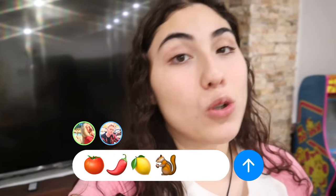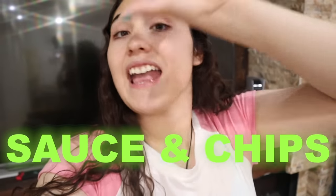So I decided to set this time a tomato, a chili, a lemon, and a squirrel. Now that is also technically, if you put in the emoji bar a chipmunk, it also puts that. So it's chipmunk or squirrel. So basically what I'm trying to go for here is salsa and chips.